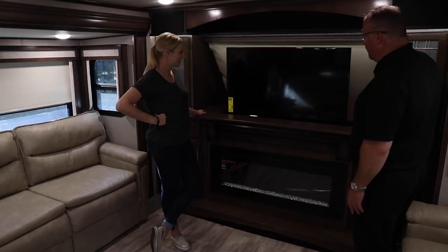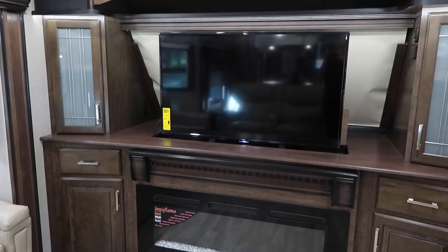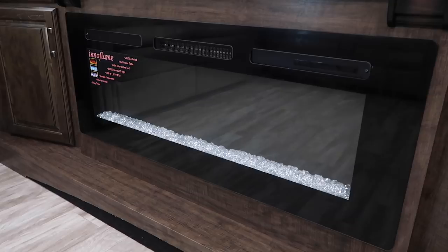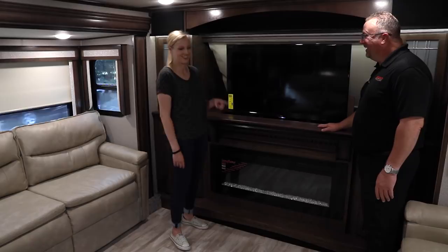Perfect. So now you have your entertainment center. Beneath it is your fireplace. Yes. This isn't just for aesthetics, but this is also a 5,000 BTU space heater. So if you're traveling somewhere that's just a little chilly outside, you don't want to run your furnace and then burn your LP, you can turn this on. This is going to heat this area very nicely for you. And you're using the campground's electricity, not your LP. Yes. Big key point there. We always make sure to use our fireplace when we're in the campgrounds.